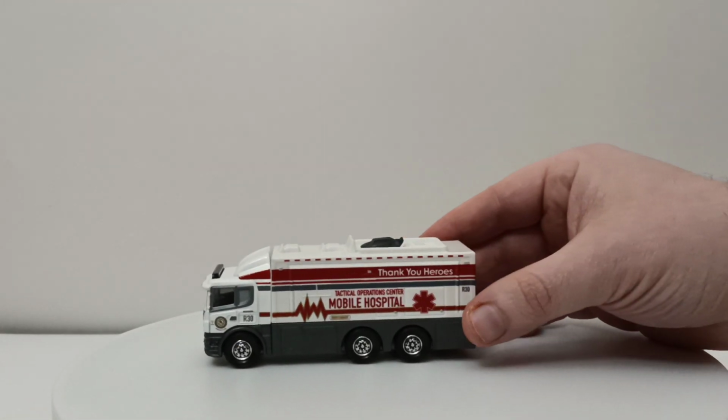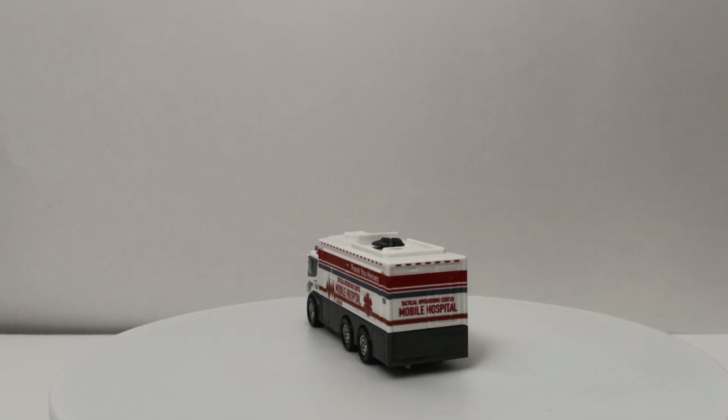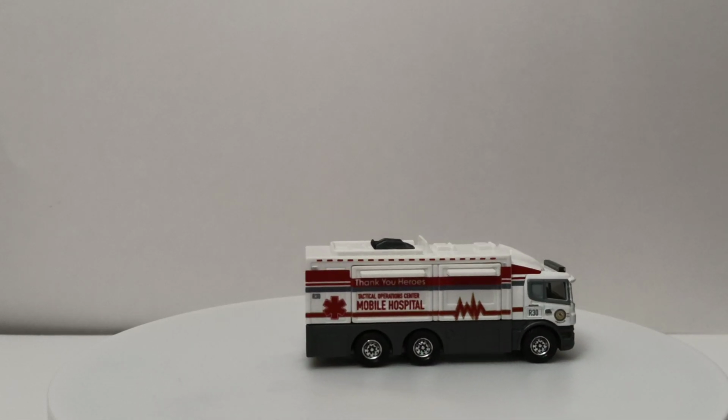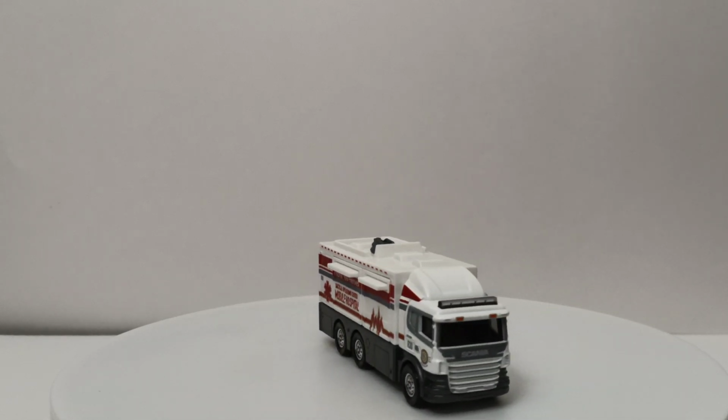All right, let's finish with the Real Working Rigs addition to this set. The correct pronunciation is Scania, even though you may think it's Scania with the A. It's the Tactical Command Center, but for this set, they are using it as a mobile hospital, which, in hindsight, maybe would have been a better pop-up testing site, although maybe Mattel wasn't willing to go that far when the set was released, obviously.